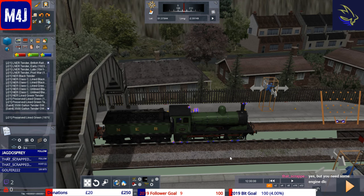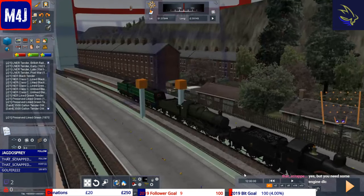Yes, but you need some engine DLC. From what I can tell... Oh, that is actually an E2. Okay. Are these available on Steam? The base locos, or do I need to buy them from somewhere else? I'm really tempted, you know. I'm actually going to bookmark that page so that I don't forget.